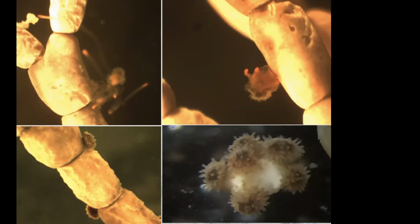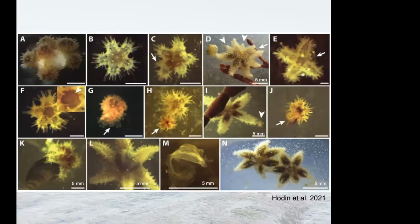I did not. But it's that little brown area that you see on the juveniles. That is their gut, and that gut kind of spreads a bit into their arms as they grow. Okay, and then how did you change out the water the larvae were in?